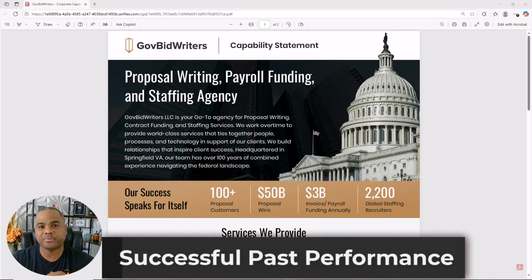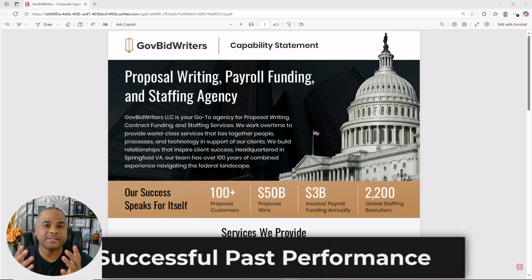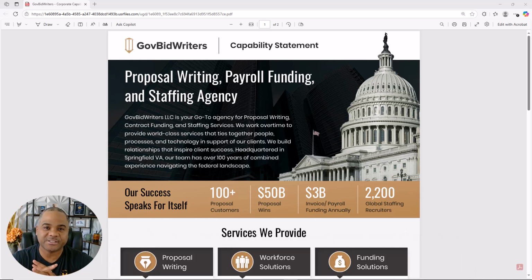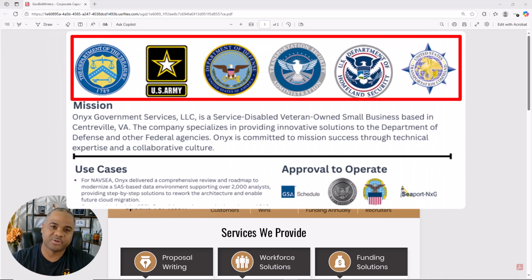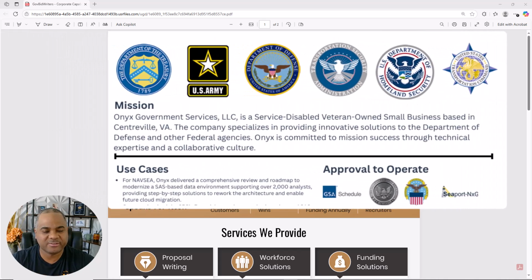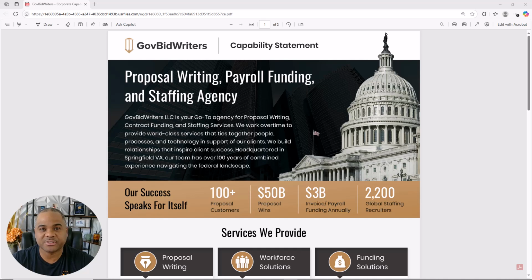A lot of times on a capability statement for successful past performance, we'll see it listed what government agencies the organization has worked with. Sometimes we see the little coin style logos that go across the middle, demonstrating again different branches of the military service or different federal or state level agencies. But this organization, Gov Bid Writers, has done this a little bit differently.